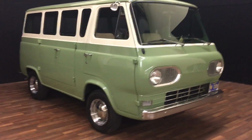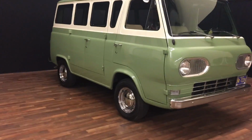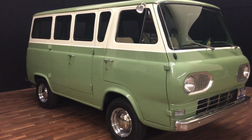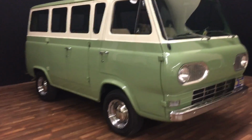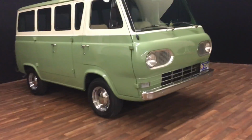All right, folks. Getting ready to put my van up on eBay. What I like to do every time before I sell one of my cars is make a walk-around video of it. So that's what I'm going to do here and kind of show you everything I know around the car, take you through the outside, take you through the interior, and give you some details on it.